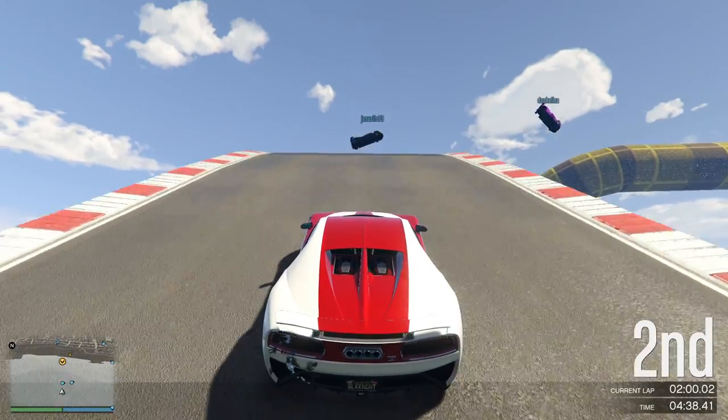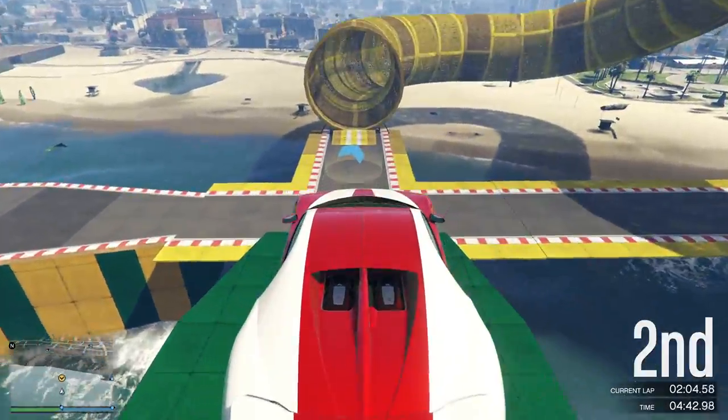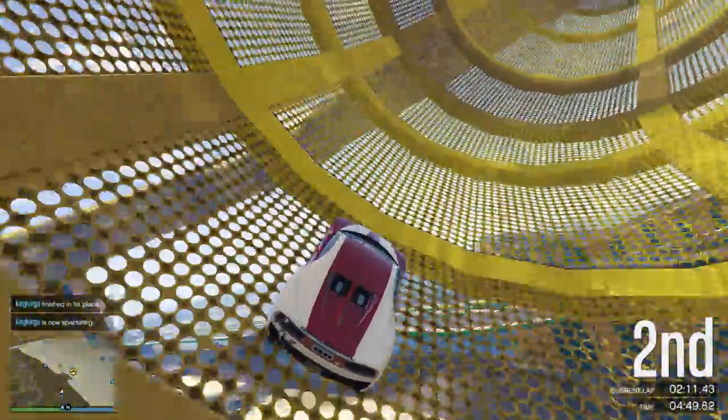Well, the Deveste 8 has one of the highest top speeds in the game. Not the highest. It's not higher than an A11, but an A11 can't handle that well. He's got to Goomba stomp me here. Should take me in the tubes. You don't have to steer much here.